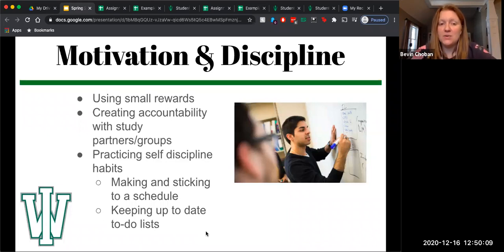But remember that you can use small rewards to help keep yourself motivated. Give yourself a small coffee if you finish your readings and wrap up your study session successfully and check everything off of your list. Tell yourself that you really want to watch that new episode of the show that you love, but you're definitely going to wait until Saturday evening when you've had a good, long, successful study day. Little things like that can really help you stay motivated. Again, it might sound small, might even sound hokey, but that motivation will be super helpful.